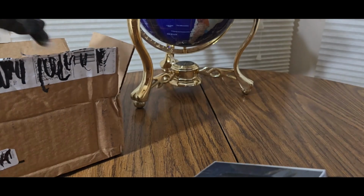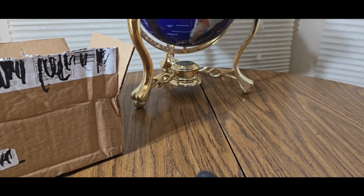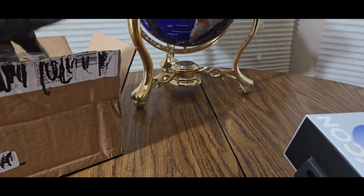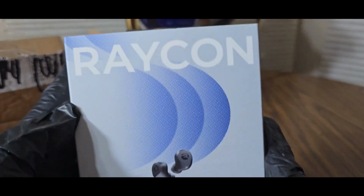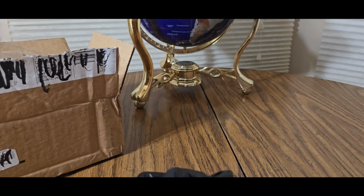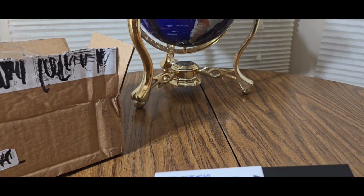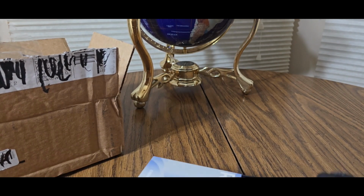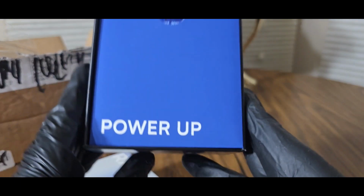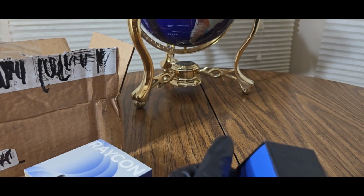This is like an earbud day, I guess. But you can use these for everyday use, for your podcast. These have great noise cancellation. You won't be able to hear the noise behind you. So if you take this on a train, plane, automobile, you can zone out and listen to your music, your favorite podcast. Power up, dude. Here we go. We got the manual.